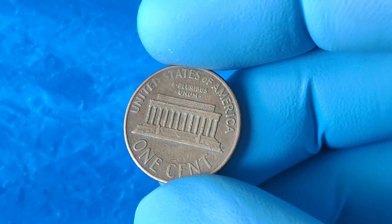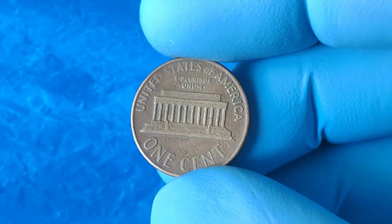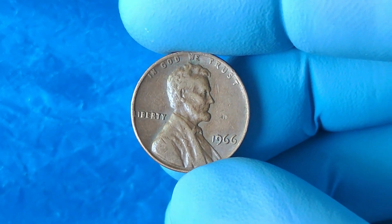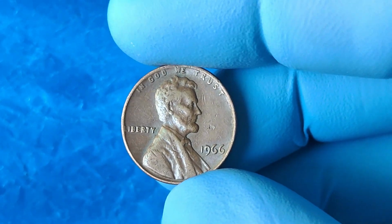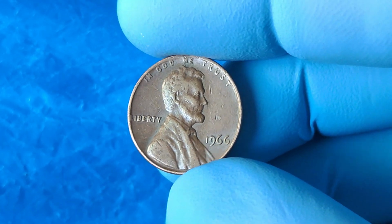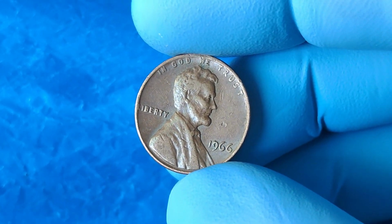If you are wondering how to determine if you have a valuable 1966 penny, the first step is to closely examine the coin under good lighting. Look for doubling errors, check the overall condition, and if you suspect you have a rare variety, consider getting it professionally graded.